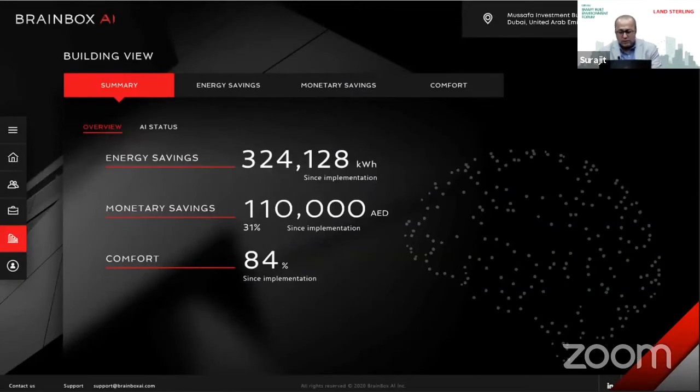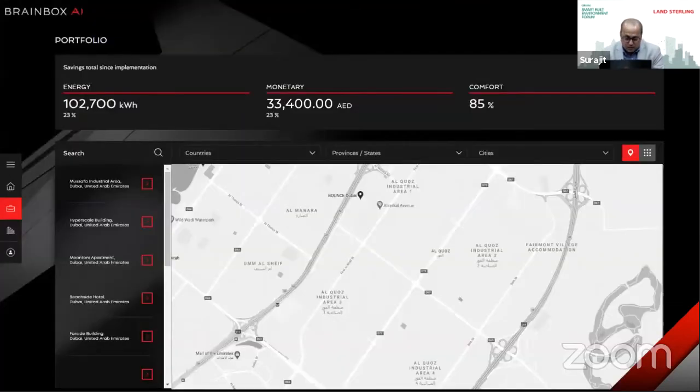And what do we give the building owners and the clients? They get a very powerful and transparent dashboard. It gives them real-time data of what's happening with their energy, where energy is being saved, how much comfort level is being managed. Most portfolio owners have a portfolio of buildings, and they can see them on a GIS map. They can click any one and get real-time data about the energy consumption pattern in the building, how BrainBox is helping, and how much it has saved.